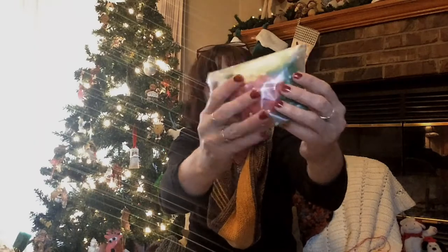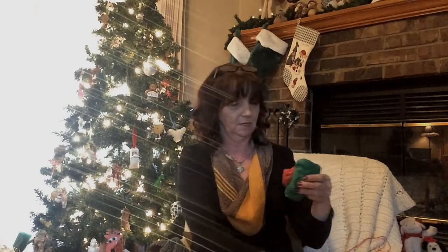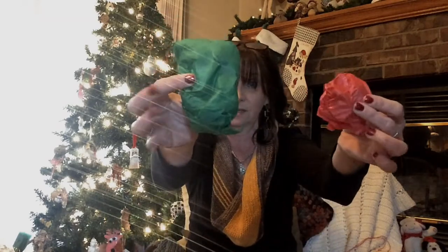But without further ado, let us jump right into the Lowlander Advent, day 16. So I have day 16 here, all wrapped and ready to open. And I wonder what will be in it today. Let me see. Well, again, we have two things, so I know it's some yarn and something else.